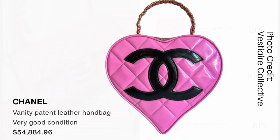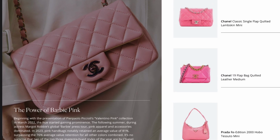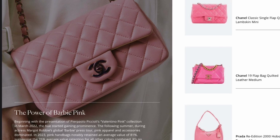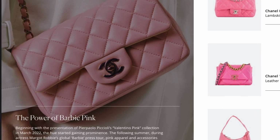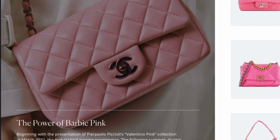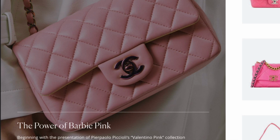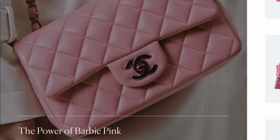According to Rebag, the pink Chanel classic flap bags retain an average value of 110%, whereas the other colors was just under 100% in 2023. Pink luxury bags overall was 21%, which is a 5% increase from 2022.